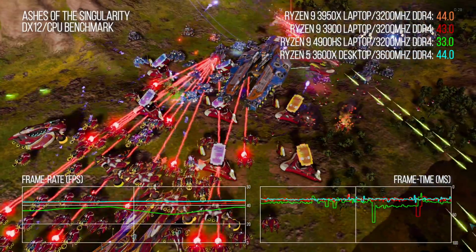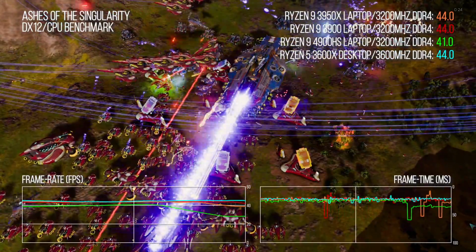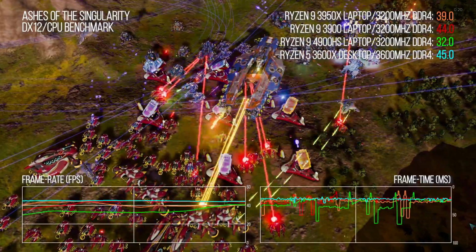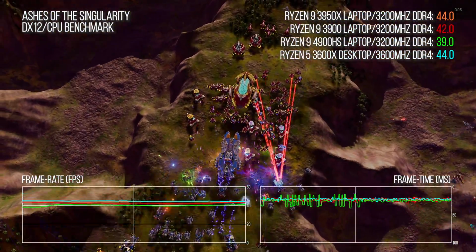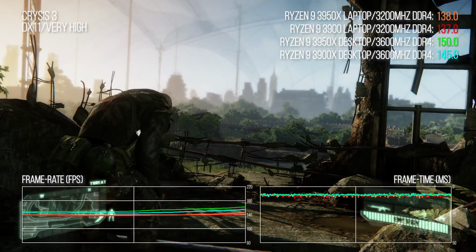The most intense sections in the test see Ryzen 4000 lag significantly, as you can see here. My guess here is that gaming's reliance on high frequencies is delivering better results from the 3600X, offset just a touch by the increase in our core count with the 3900 and 3950X. Move on to Crysis 3 now.